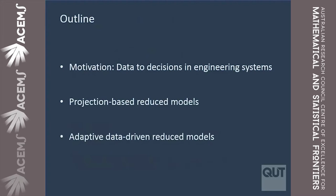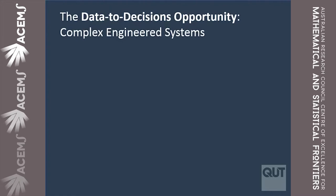What I want to do today is just start off with some general motivation. So talk a little bit about data to decisions in engineering systems, what is the opportunity, what are the challenges. I'll talk mostly about aerospace systems, but certainly my comments apply more generally to other systems, and I'll give you some other examples. Then I'll talk a little about projection-based reduced models, give you some of the basic ideas of how reduced models work, and then go on to talk a little bit about adaptive data-driven reduced models and give you an idea of some of the things that we do to enable this data to decisions flow in aerospace systems.